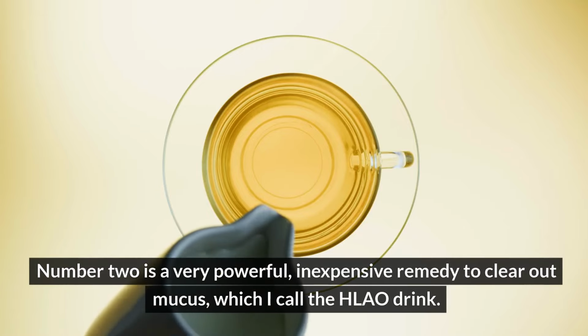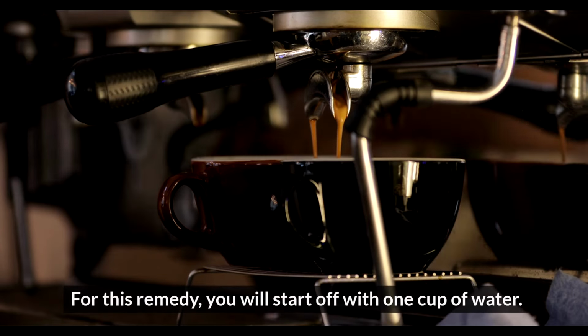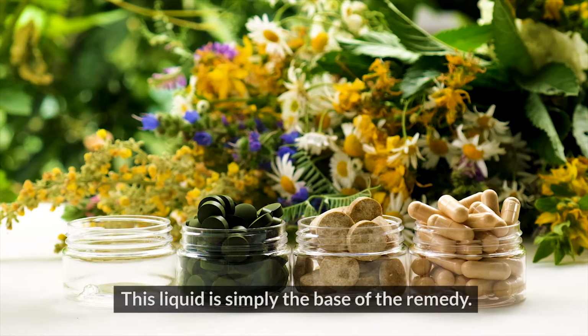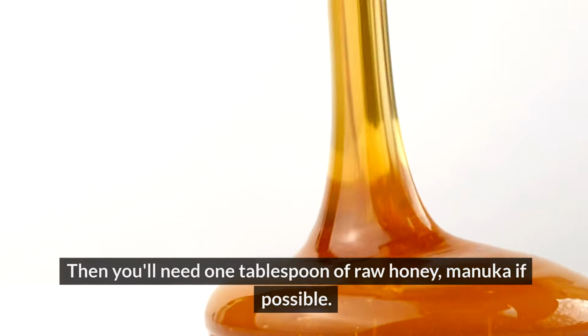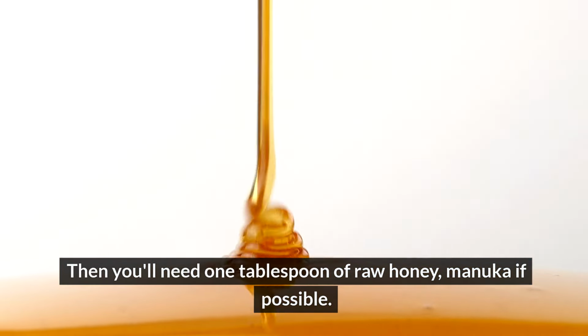Number 2 is a very powerful, inexpensive remedy to clear out mucus, which I call the HLAO drink. For this remedy, you will start off with 1 cup of water. This liquid is simply the base of the remedy. Then you'll need 1 tablespoon of raw honey, manuka if possible.